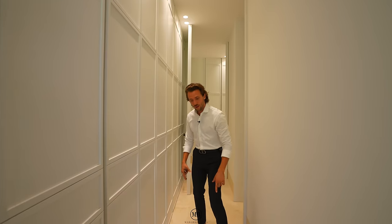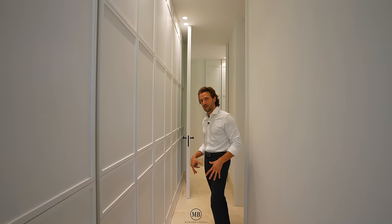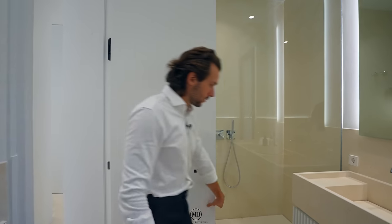And I'm walking barefoot because I love to connect to Mother Nature. Just wanted to, and to elements. And to elements, exactly.